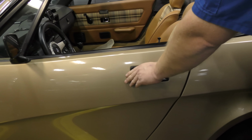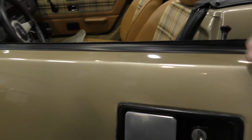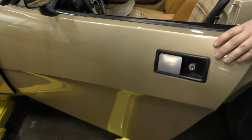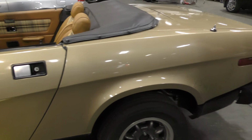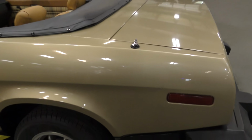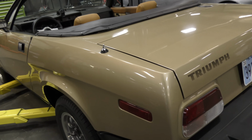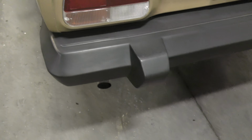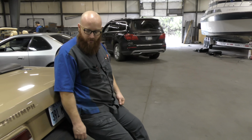And this door handle is classic 80s. Nice latch. Boom. Go around to the rear of the car. Definitely looks English. And there's the huge bumpers again. You can have a seat here and with another guy and just have a talk about society or anything, whatever you want to talk about.